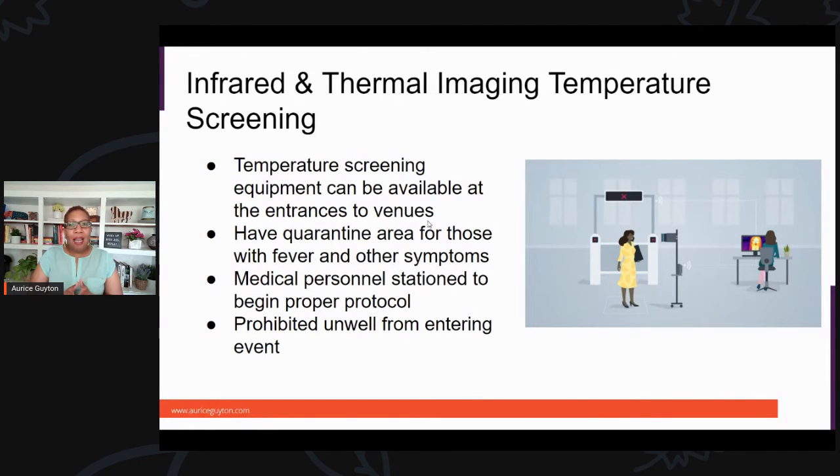If someone does not have the correct body temperature, if it's too high, you should have quarantine areas for those people. Maybe they were running because they didn't want to be late for the keynote speaker and their temperature rose. So they can come back and do the walkthrough again to see if their temperature went down. And if not, there should be medical personnel there to assist them, but they should definitely be prohibited from entering the event. You definitely don't want them to come in, even if they say, please, I don't have a temperature. Just have them sit in the isolation area and let the medical team assist them there.